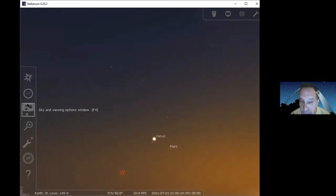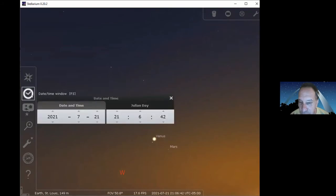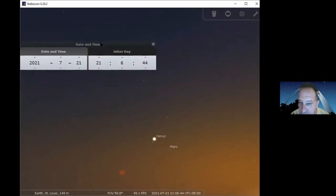Now, the other thing we can do is to show you what's going to happen over the next few nights as Venus and Mars move. So we're going to recreate this. This is the view tonight, and we're going to move ahead. Tomorrow night, you could see that Venus has moved past Regulus, and with each night, Venus leaves them behind.